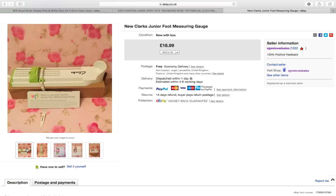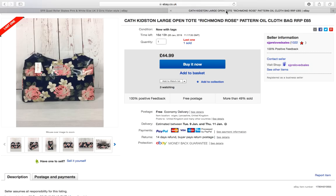And if you want to order online, I suppose it's nice to have. Paid £1.50 for this. Offered it with free postage. It sold for £16.99. Not really much else I can say about that one.